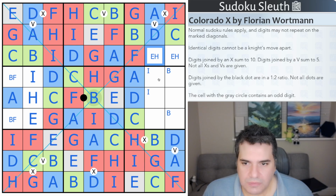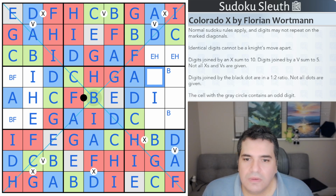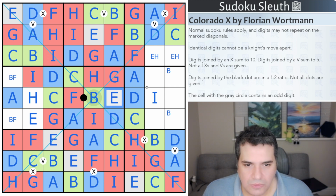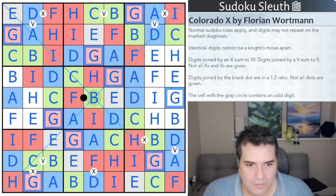Kind of home stretch now. We need B. This is not I. That is I. We need B, F, and B, F. Am I missing something? I've got 3 high digits. Yeah, E. Where does E go? Not there, because of knight move. That's E, that's B, that's F. That E gives me H, E, that's F, that's H, and if I've not made any mistakes, that's G. Lovely. Right.